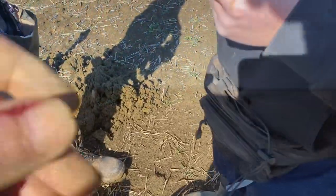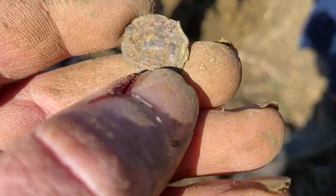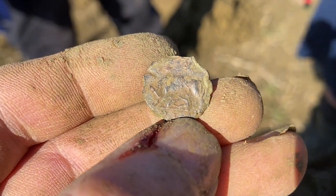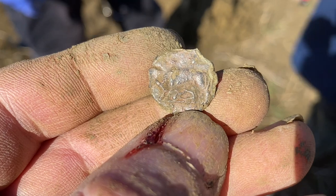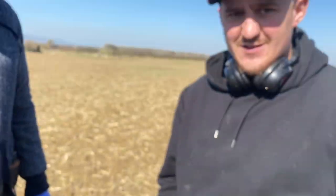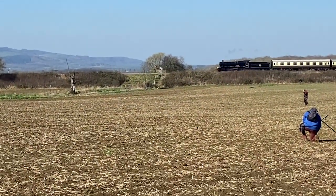awesome. Right, we've got a Roman here as well, around about the Constantine era, and it's got the wolf suckling Romulus and Remus, the two legendary twins who founded Rome, and it's come up for our Welsh butty. Hey. Well done, mate. Well done. How's it, bro? I'm on to a ball here. The train going by again on the other side.